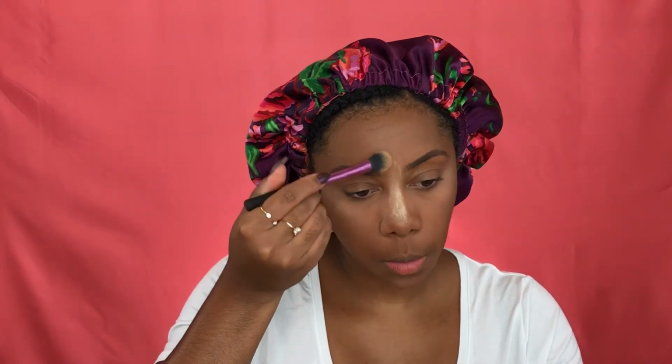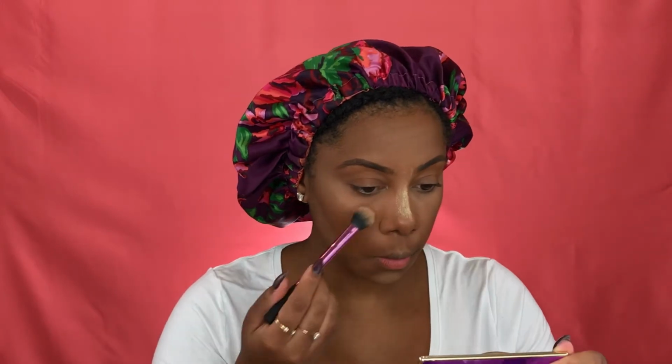I got a lot on my nose by accident, but under my eyes, it's not necessary, in my opinion, to put a lot of product right there. You will get the same effect just by using a little bit. A little bit goes a long way. I'm also going to apply this right around the corners of my nose. I usually get a little creasing there, and this is going to help set that concealer that I put around my nose.